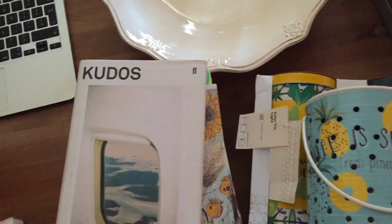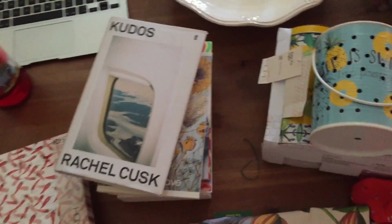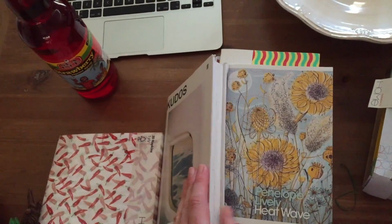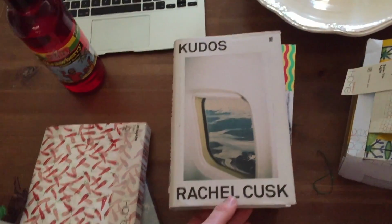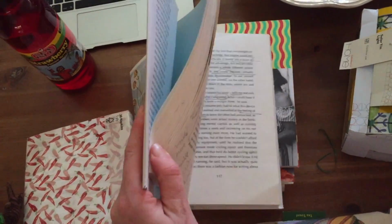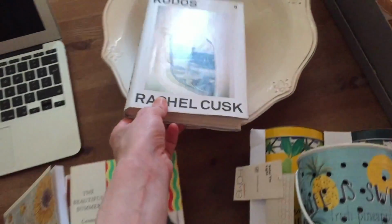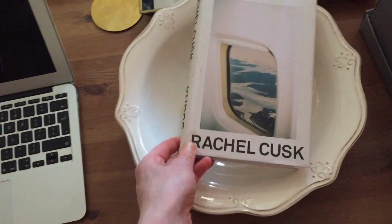Then I went to Waterstones, and I never mean to spend a lot on books, but unfortunately it's happened again. And this time the excuse was I could use up my Waterstones card. The first book I bought about a few days ago now was Kudos, the last in Rachel Cusk's trilogy. I've already read it. That's why it's a little bit battered, because my books always get battered when I've read them. And I'd like to talk about it in a separate video.